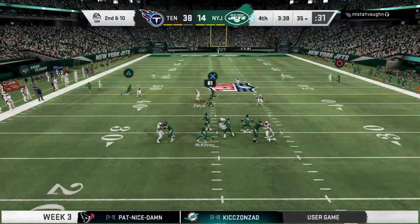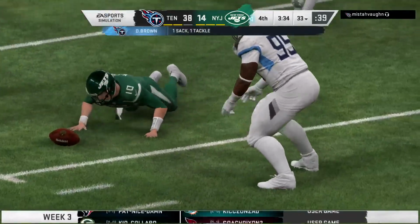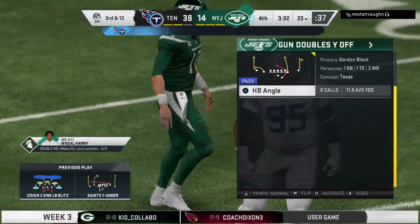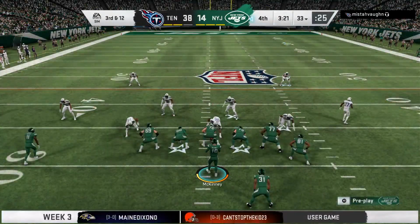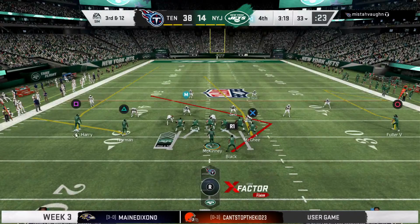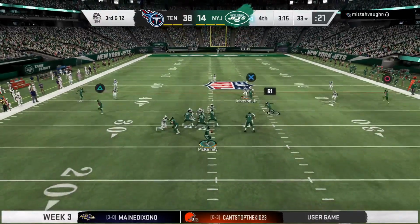Throwing again. McKinney. Nowhere to escape, and he goes down. The amount of sacks that they've absorbed in this game is absolutely extraordinary. Let's just face it. This offensive line, flat out, cannot handle this pass rush. It's been demonstrated time and time again.